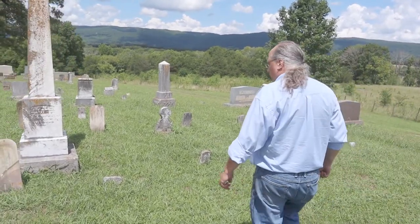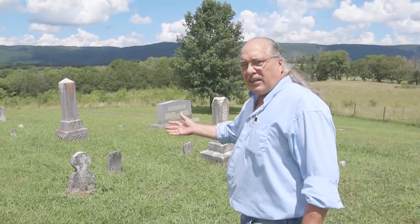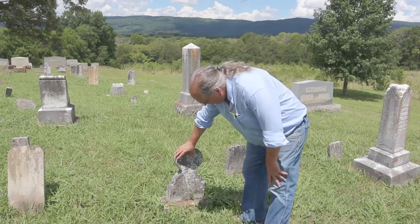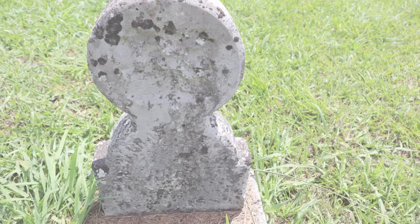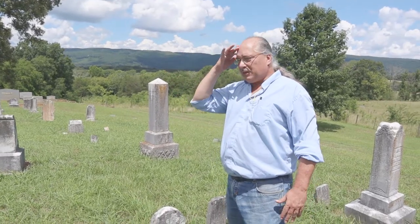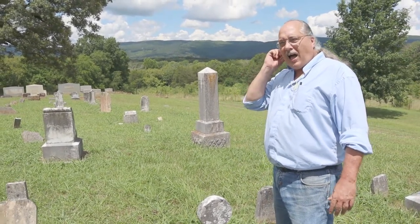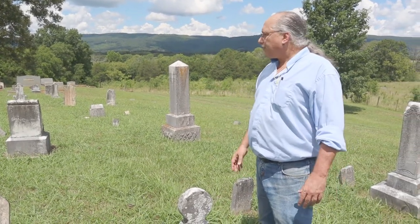One of the more unusual things to see out here anywhere in this area is a Head and Shoulders tomb. This isn't your classic Head and Shoulders. Not a tomb. Oh, excuse me, it's a grave marker. But here's the head, and here are the shoulders, and then there's a second set of shoulders. We're not going to see any more of these around. I think we saw one in Dade County, but around here in Tennessee, Head and Shoulders are not big. But where we're going to go next week, there are lots and lots of Head and Shoulders discoid markers. Stay tuned.